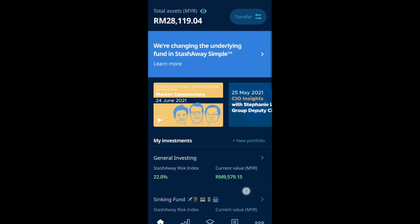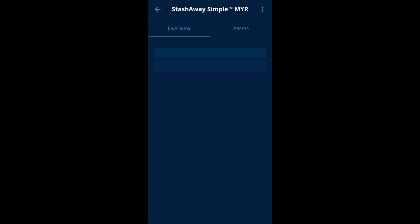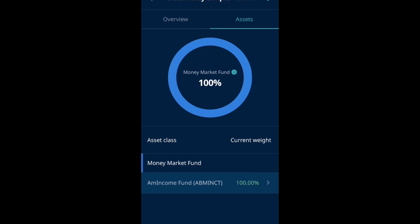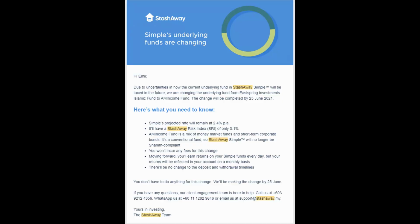StashAway's interface is, as we've mentioned before, very clean. They do have a lot of things now because their product portfolio is much larger than Versa's at this point, but still everything is easily navigable. To start a Simple portfolio, it's not a separate app, you don't have to apply for anything. It's as simple as just creating a portfolio just like you would with any other StashAway portfolio. In terms of funds, this is actually where it gets slightly interesting because they previously used Eastspring Investments Islamic Income Fund. Very recently, however, they sent us an email, and I think that any of you who invested in StashAway Simple should have gotten this email as well. They are actually switching to another fund, so we'll focus on this one.